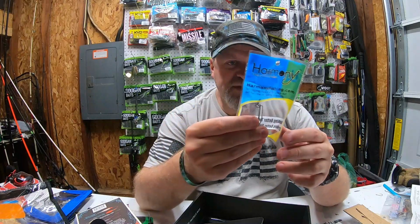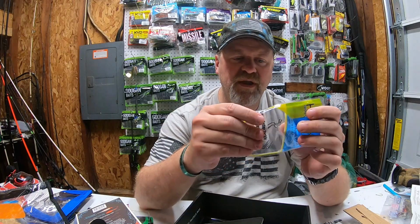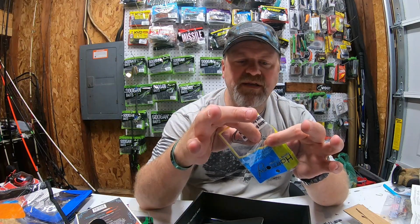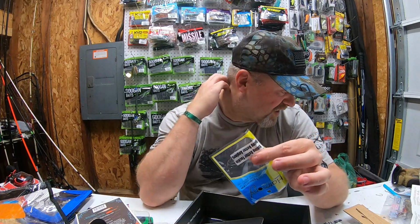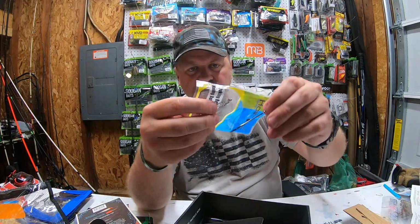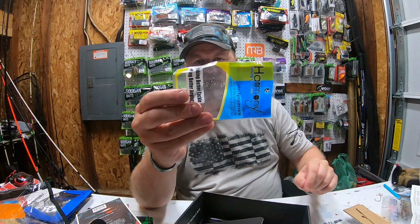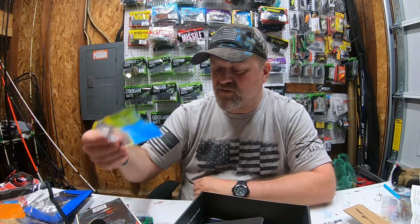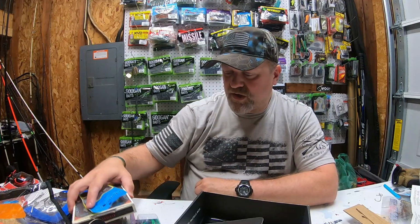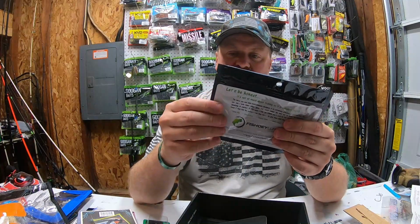Next up, you get some hooks. Harmony terminal tackle. I love the fact that the little shank here is a little bit bigger than your normal hook, and I like that because it's a little bit longer versus something like this, and it's easier to put your soft plastics on. So this would pair up. You can use it on the creature bait and the stick bait. It's not too bad.